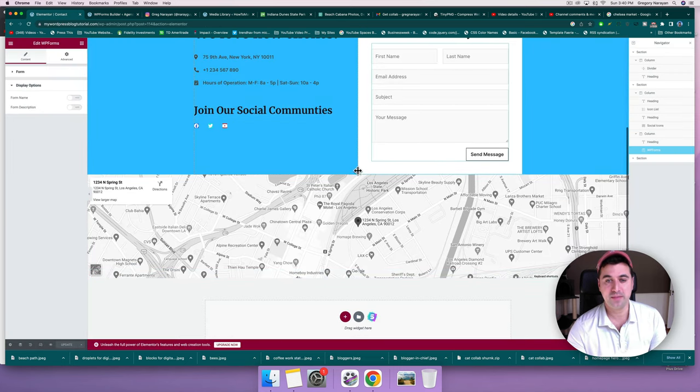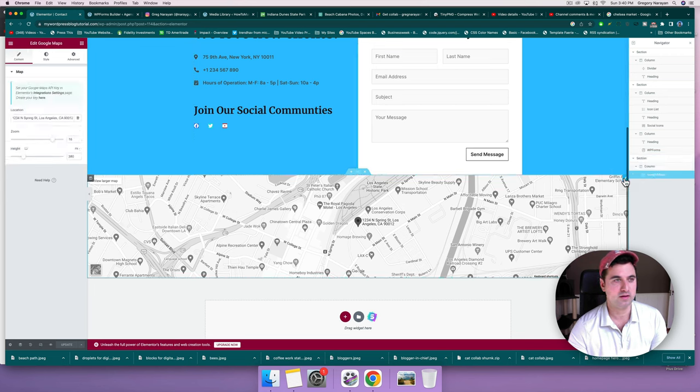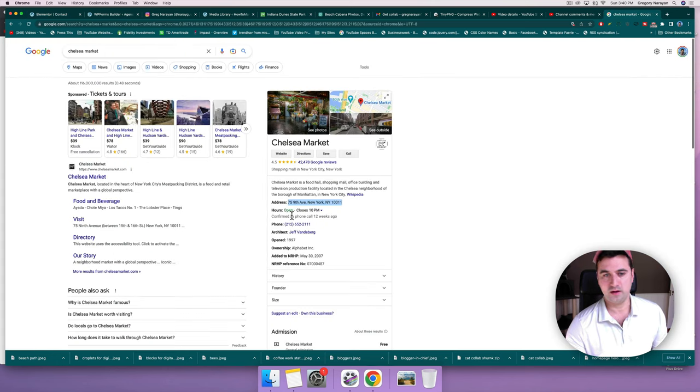So we're just gonna change our map now. We can click on the settings for the map and let's see what's going on inside. All right, this is just a section. So why don't we click on the pencil? That's where the map is living. So it's a Google map, and the location is 1234 North Spring, LA. Boring. Let's make that our Chelsea Market location.